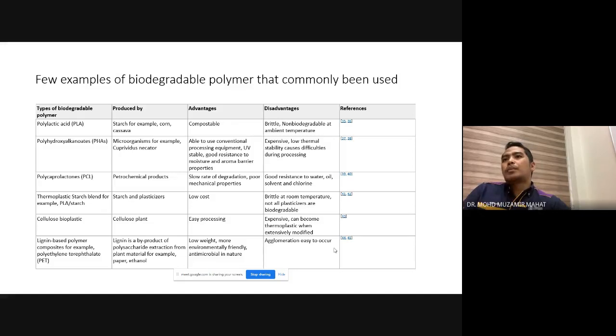Another type is polycaprolactone, PCL. This is one of the famous ones as well because of my experience; I do much work on biodegradation. PCL is one of the good polymers that we can use. However, this is how it is produced: it is produced from petrochemical products. Its advantages include a slow rate of degradation, but poor mechanical properties. And it is not a good resistant to water, oil, solvent, and chlorine.